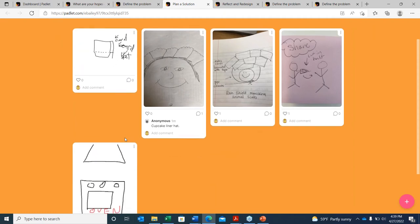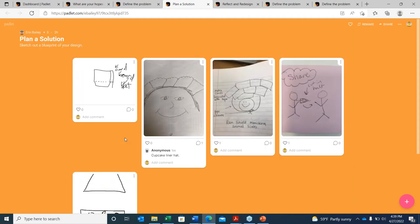I see a cardboard hat, yep. And I love the way some of you included labels in it as well, where you actually said where the materials were and what they were doing. That's a great practice for students to do as well when they're doing their blueprints.